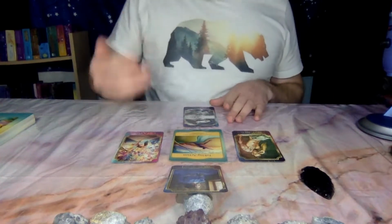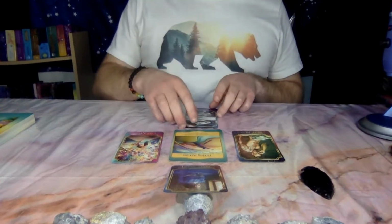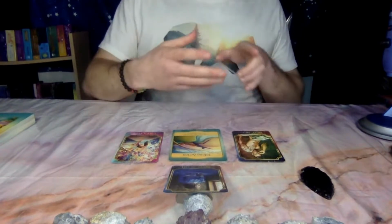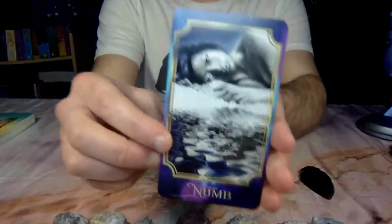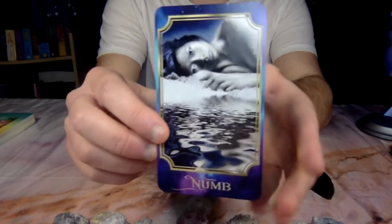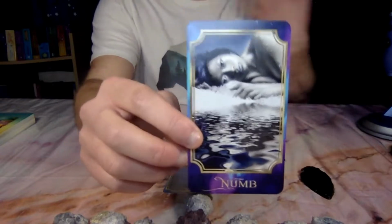You also have here a lot of you guys kind of feel numb, like you don't know where you're going. You feel like your life is just kind of being put on hold for you. And so it kind of feels like you were just laying down, just not sure where you're gonna go because there's water here, which is very emotional. So you might be very emotional.